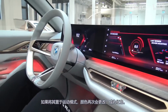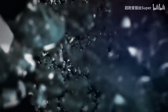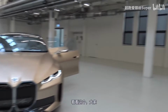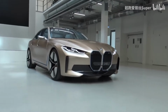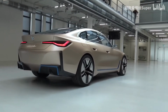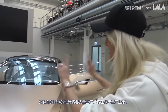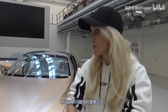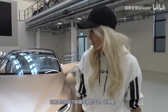Changes again to red. Look at this all here underneath the dash screen and on the doors. Take a look at this, guys. This is the all-new Concept i4 from BMW. 85% of what you see is actually going to be on the series production car coming to the market next year. So this is not just purely a concept car. This is what you could be driving around next year. That's pretty cool. Let me take you through the car.